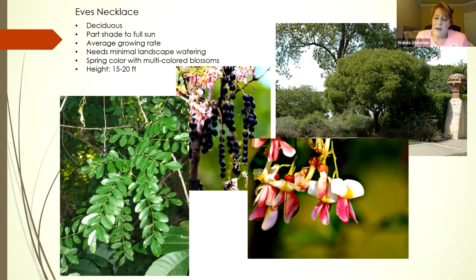It's a great landscape tree. It is not good near a patio because those berries are very dye heavy, so they will stain your patio or your driveway. It's a pretty tree sort of in the back of a flower bed. Has beautiful blooms in the spring. It likes part shade to full sun, and it's a little bit more drought tolerant than, say, your dogwood or that type of plant and tree.